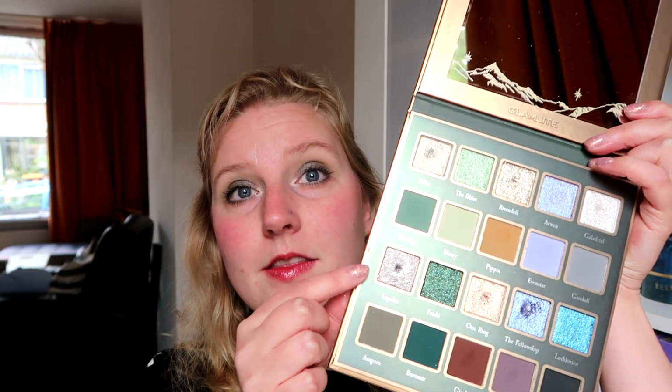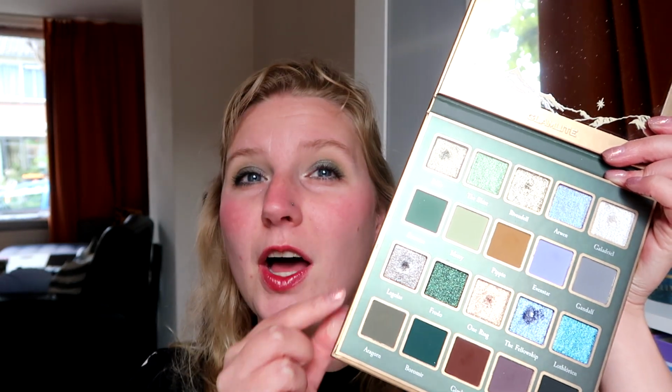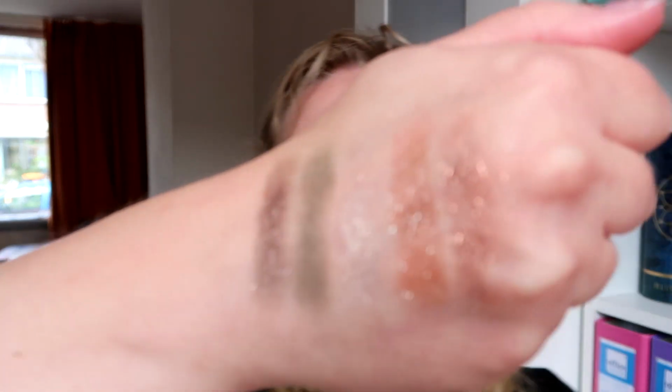So it's either going to be this one that I hit pan on or that one. To be honest, I think this one would be easier, but we shall see what I feel like using. So those 2 shadows come from this palette. And then here I have my swatches.